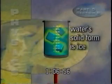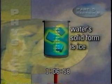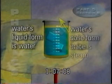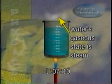For example, water's solid form is ice. We can build sculptures with it or create refreshing summer drinks with it. We call its liquid form water. We can drink it, bathe in it, and ride on it in expensive amusement parks. And finally, steam is its gaseous state. We can power trains with it, iron clothes with it, and be badly burned by it.